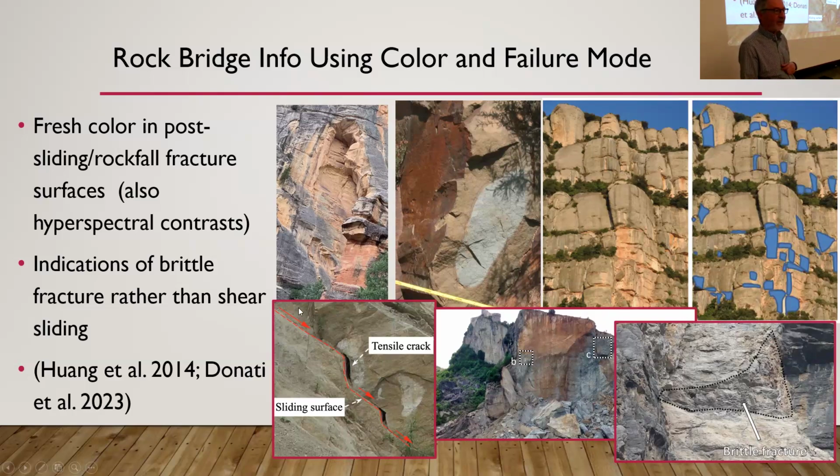And so, there's a lot of evidence. And some people can look, I'm not very good at this, but some people can look and see that in these places, I see indications of shear. And in these places, I see indications of tensile fracture. And that would be an indication, so there may be people that are good at looking at these fractures and telling the difference in shear and tension. And you can also use that.